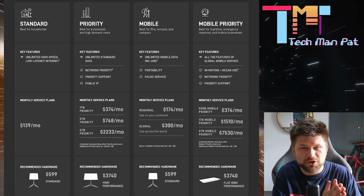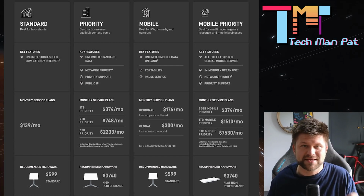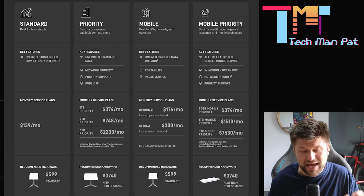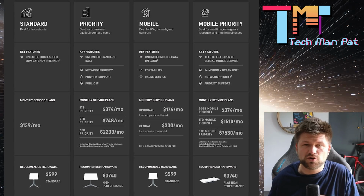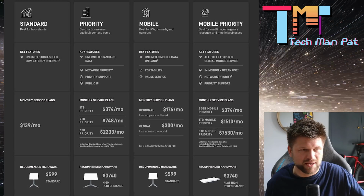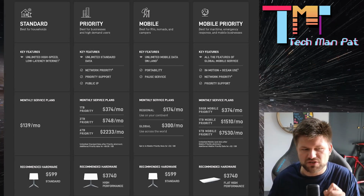Now onto mobile, this is the biggest change. This is the part where you get portability, and the cost of the hardware is still the same. It's the standard dish for $599. Awesome. But the added ability to be portable and the ability to pause services is the benefit. So if you do have this on your RV or potentially a camper or nomad, they call it here, that's very American, you will be paying $174, but you can pause your service.